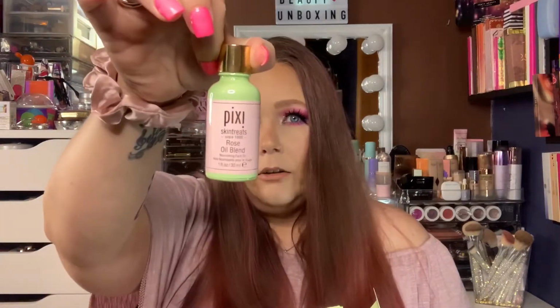So, I like Pixie's products. I really do enjoy the products. Okay, so the dropper comes separate. And then here is the oil. I'm not going to open it right now, but that is a great product to get in here. And that's another full-size item. So are they giving us a preview of the new box? Maybe. All right, next item.